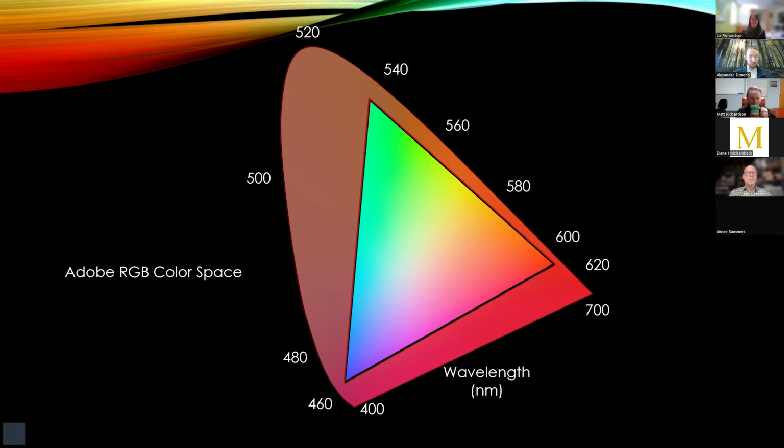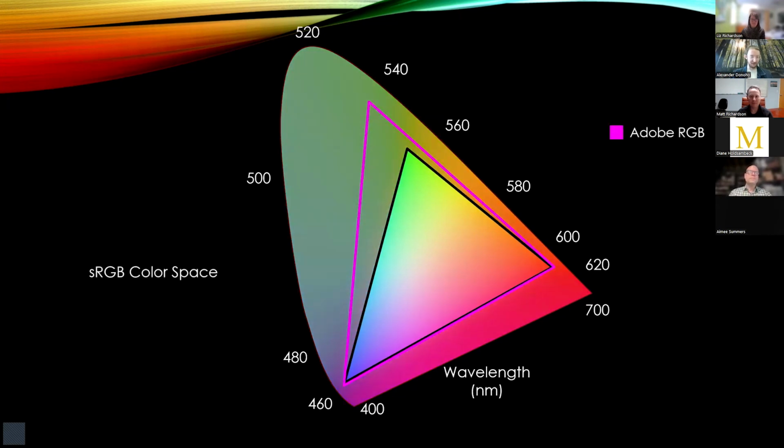There's a long, complicated story about how and why they got it wrong, but Adobe RGB still exists because plenty of designers like the brighter colors they see on the screen, and it stuck. For comparison, this is the sRGB color space, the modern standard for designing anything that will be viewed on a screen. You'll notice it's smaller than the Adobe version.